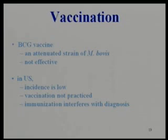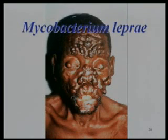Okay, so that's the situation as it's felt in the United States, and most of the world feels the same way at the moment. It didn't 20 years ago, perhaps even 10 years ago. Because, for example, in England, they did vaccinate when I was a kid over there, but they've stopped the vaccination program now in England in the last few years. Okay, so that's tuberculosis. Now we're going to talk about leprosy.